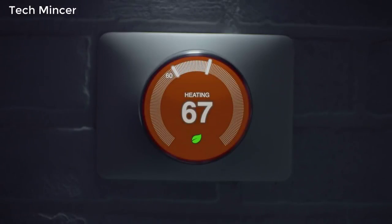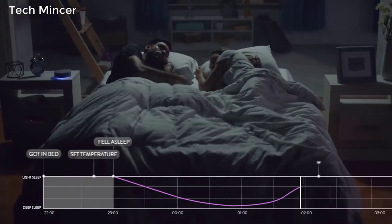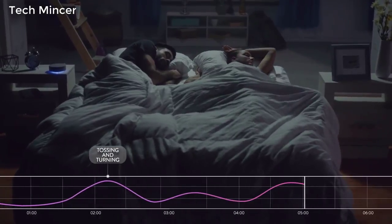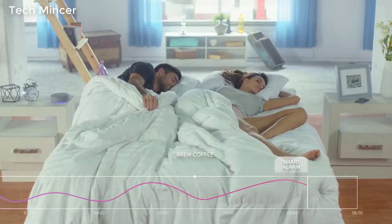Imagine warming up your bed on a cold night while you are on your way home. Convenience and security while you sleep. Out of the box, Aid can integrate with other devices such as smart thermostats, door locks, light bulbs, and more.